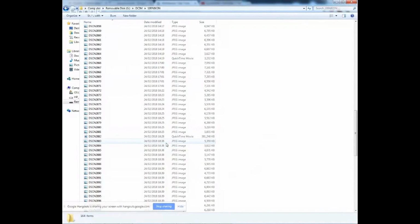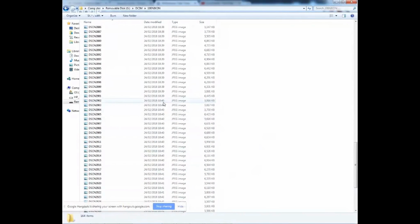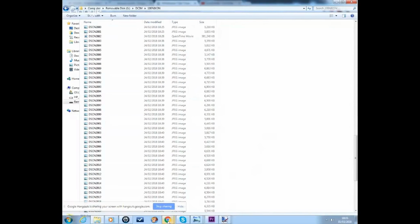Now it says on the image and the file that it was taken at 1838. And all the subsequent ones were 1838, 1839, 1840, etc. However, that's not true. It would appear that my camera is not set and is an hour out, basically.